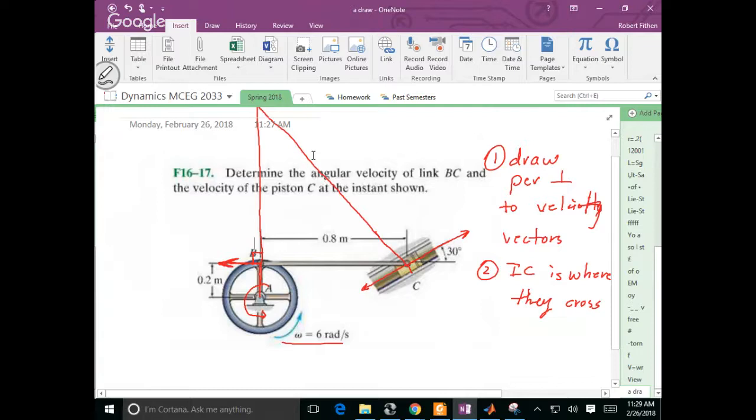So now I'm looking at this. Now you're in there using your geometry. You know this is a perpendicular. You know this is 30 degrees. So that tells you that's a 60. You already know that's 0.8.